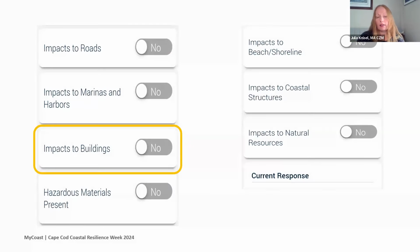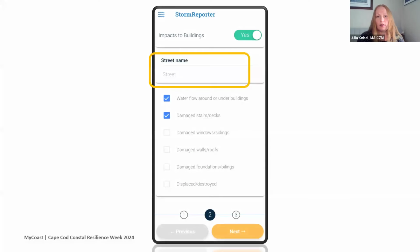Let's explore the impacts to buildings. Let's see if there's something there. So if you do see a building that was damaged, we are asking you to input the nearest street name so that if we need to follow up, especially if the State Emergency Operations Center is activated, we'll be able to further investigate the situation and potentially support any kind of response efforts, whether it's going out to stabilize or assist local emergency managers in some other way.